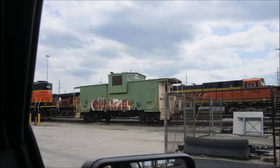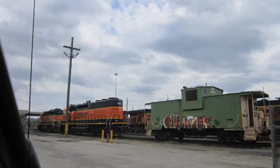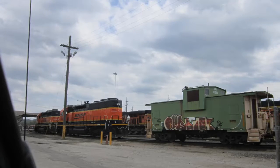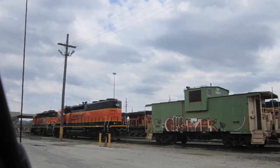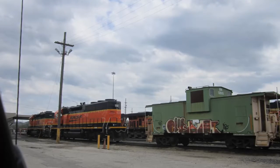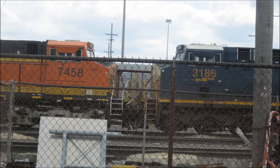The same caboose from last week was still here. It is number 12615 and has been assigned to Kansas City area operations for 11 years. To the left is number 1350, an SD32 Eco, which was built in 1972 as Santa Fe 5628, an SD45-2, and it has been assigned to Kansas City work for 4 years. NS 7458 is an ES44DC, while 3186 is an ES44AH.